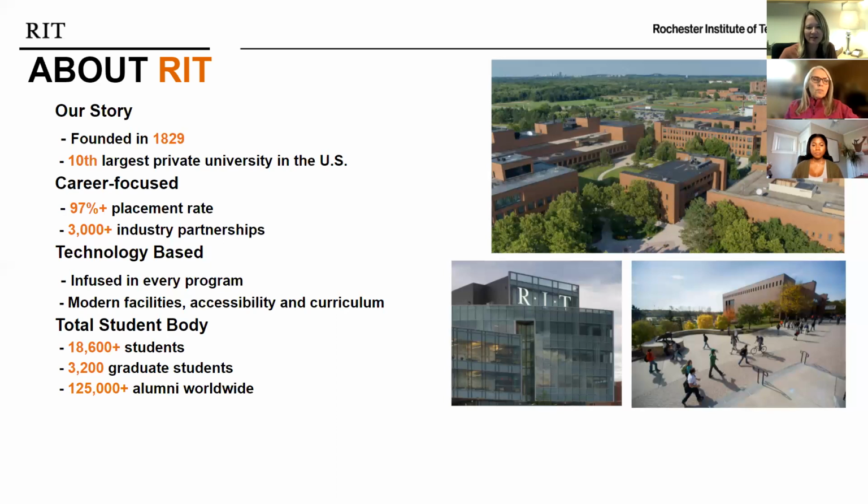If you're ever in the area, we encourage you to stop by and check out our facilities. A lot of the resources you have as an online student are available to you as an on-campus student, so please come and take advantage if you're able. Our graduate student community has over 3,000 students across more than 80 grad programs. Half of those students are international, 30% are studying part-time, and we really celebrate our diversity here.